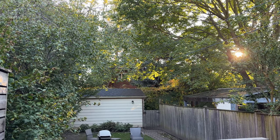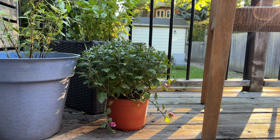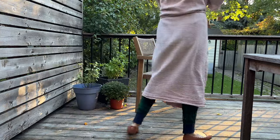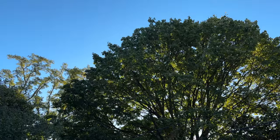We are having the most gentle descent into fall that I can remember. It has been so long since I can remember being able to have a coffee out on the deck this late into the month. And yet, the leaves have not turned yet.